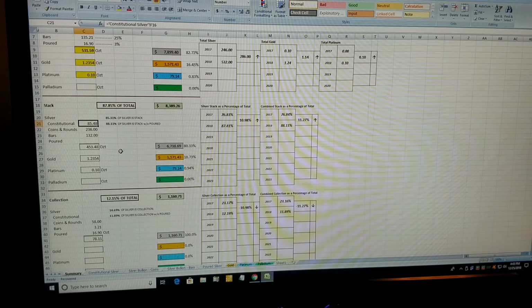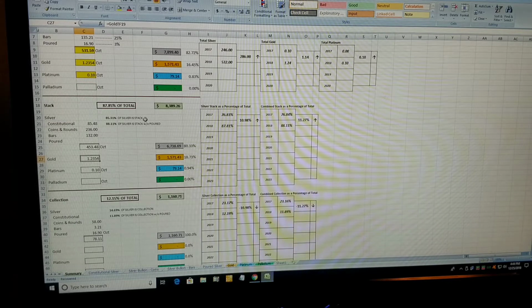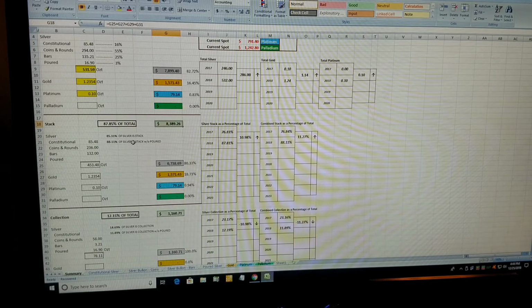453.5 ounces of silver, and all of my gold, 1.2354 ounces of gold. I don't have any gold that I consider a collectible piece. It's all weight for me. And then again, the 1/10 ounce platinum. So of my total value that you could see, and again based just on the spot prices, the total melt value, not counting any premiums, for my stack as a total of the whole.